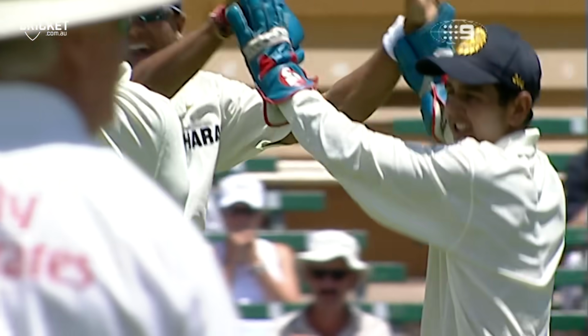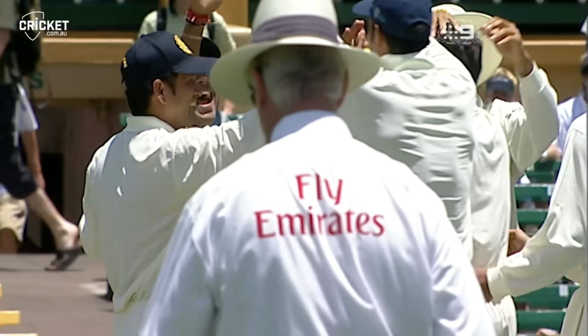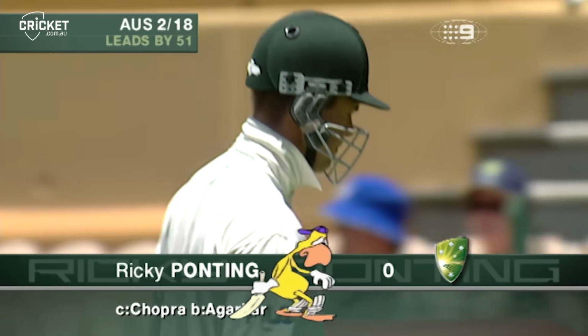Gurkha gets another one. 2 for 5 he's got. Chopra the man. He takes a great catch. Australia after 7 overs, 2 for 18. 51 ahead.